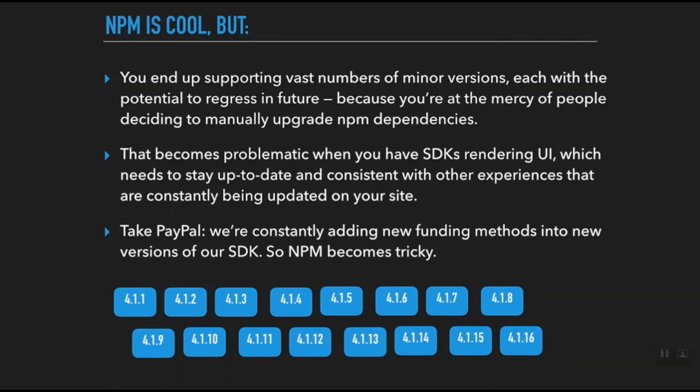At the scale of PayPal, we have clients that go all the way back to version 1, which ends up being a really long tail of things we need to support. That is easy enough when we're just talking about API bindings, but when we have UI and iframes that are talking to each other and lots of complicated communication going on there, it becomes a lot more difficult.